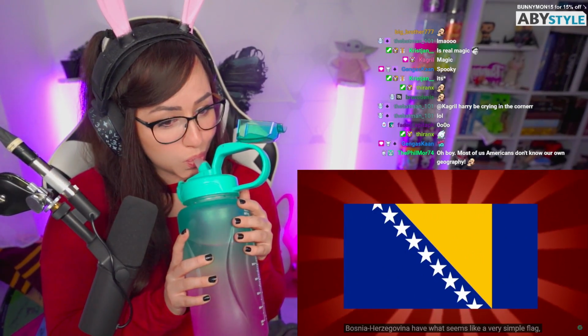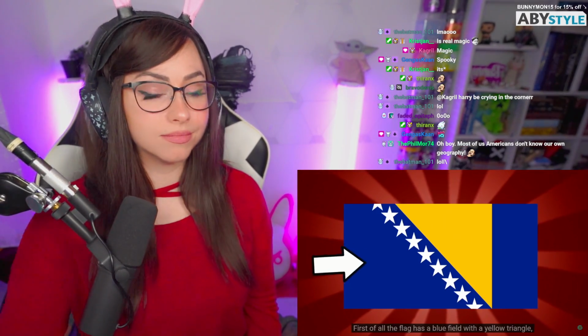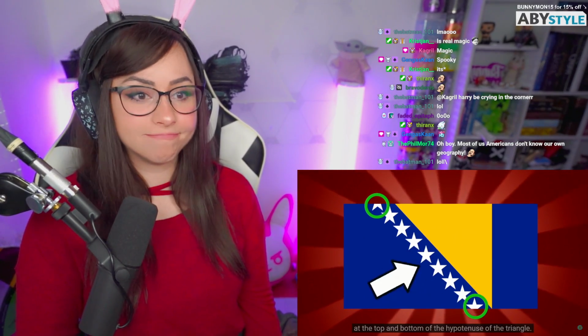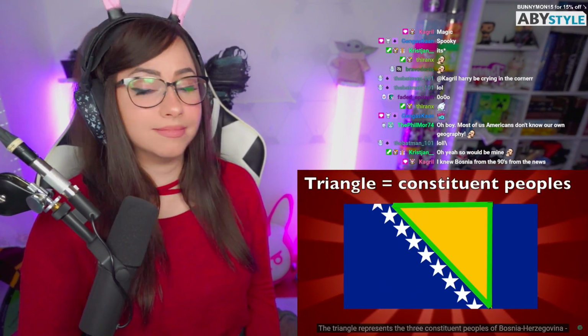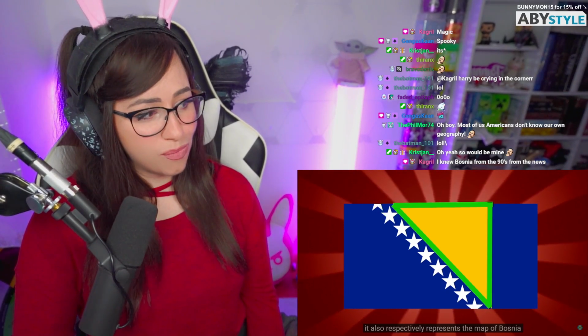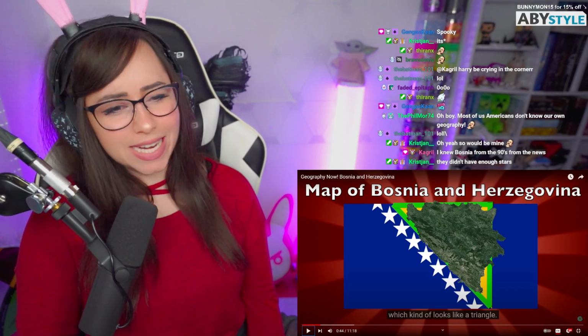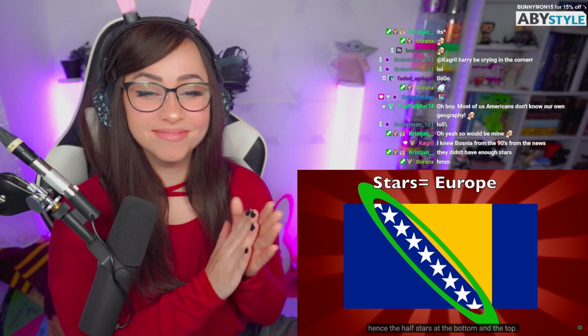Bosnia and Herzegovina have what seems like a very simple flag, but there's a lot hidden underneath it. First of all, the flag has a blue field with a yellow triangle and 7 full stars and 2 half stars at the top and bottom of the hypotenuse of the triangle. The triangle represents the 3 constituent peoples of Bosnia and Herzegovina, the Bosnians, Serbs, and Croats. It also represents the map of Bosnia, which kind of looks like a triangle. True! I didn't know that! The stars represent Europe and are meant to go on forever, hence the half stars.